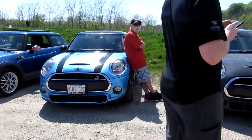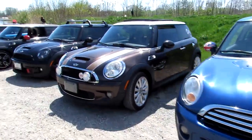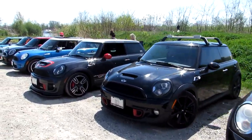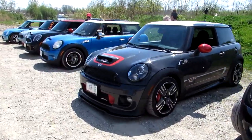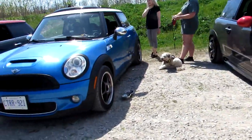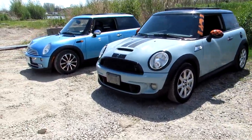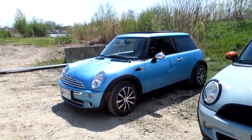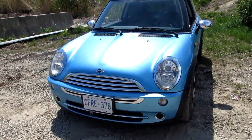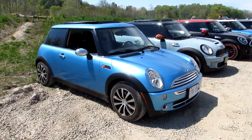Sorry. No, no. What are the cars without their drivers, right? Mini GP. Like I said, what are the Minis without their drivers? I don't mind people being in the way. And then, of course, little blue.